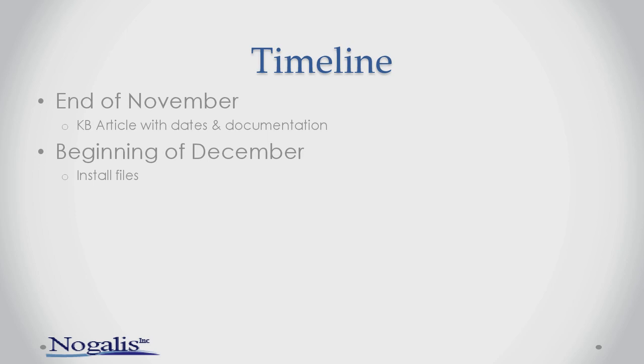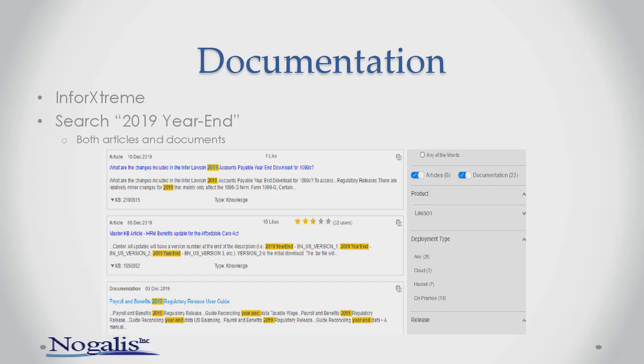And then the actual downloads are typically available at the beginning of December. I think it was the 3rd or the 5th this year that they were ready. That's when the install files will be ready, and then the PDF documentation and the change documentation will be available at that time.